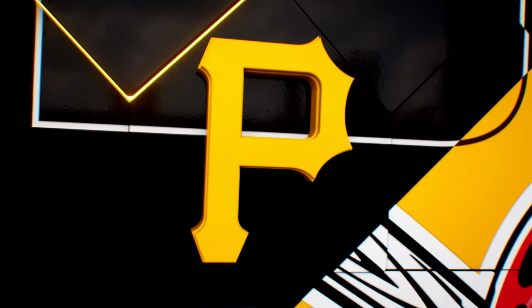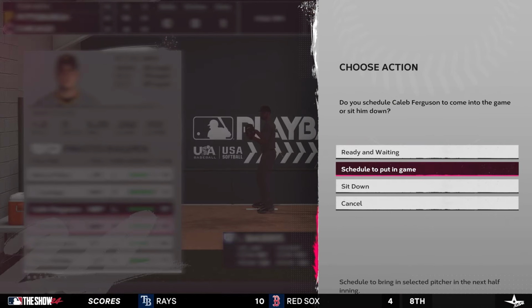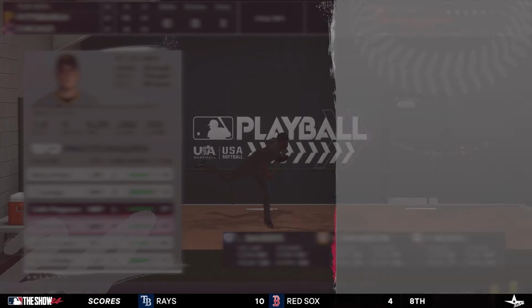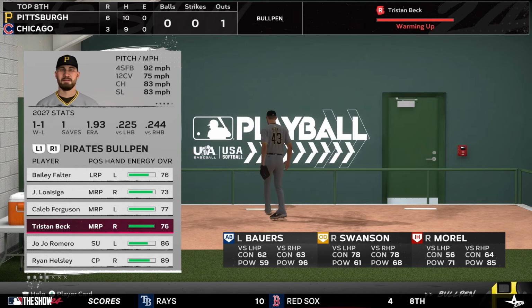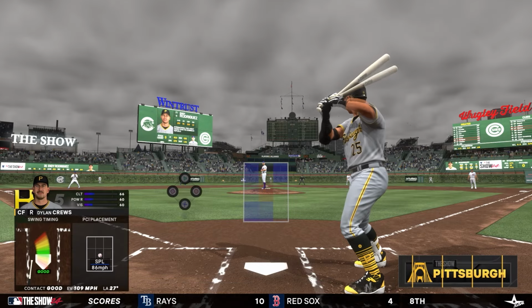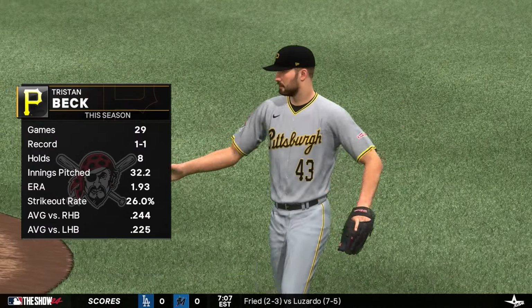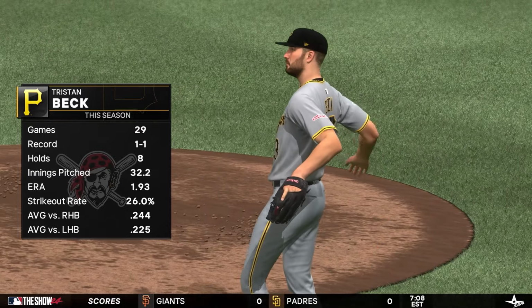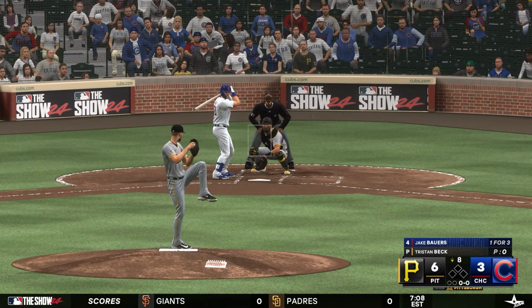Coming back in this game, the Reds have lost. It'll be our opportunity to take over first place, or to tie for first place. Romero's not able to go today. We're going to go with Beck in the 8th inning. Helsley, he's a little tired as well. Here's Beck. His 30th game of the season, a 1.93 ERA. One of our better trades that we've made.